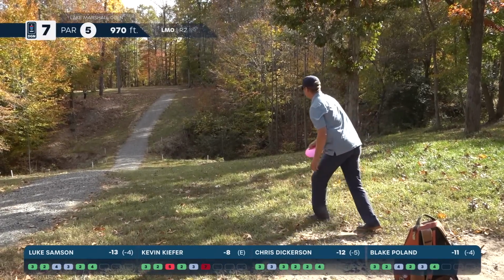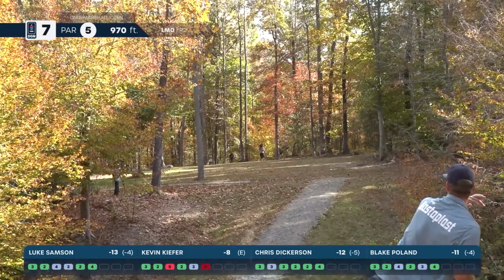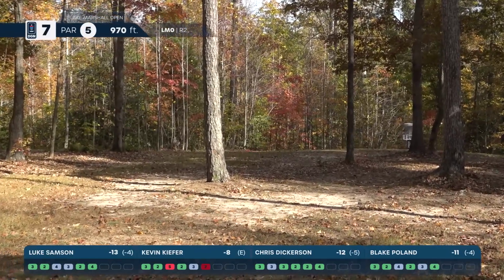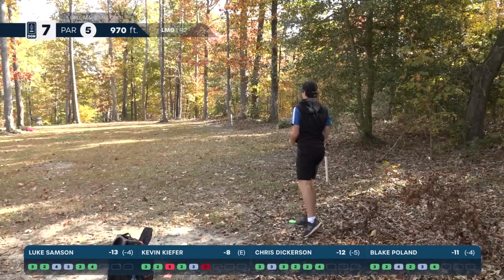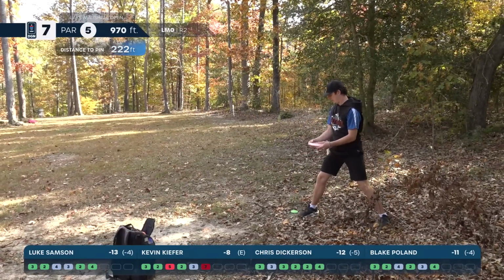Okay, so he's looking to play a pretty overstable shot here. I know he got this recoil from Albert Tom, and these ones are pretty beefy. I think he might have seasoned this one a little bit, but he knows he can hammer this one and not worry about that OB line to the right. Beautifully thrown. Now Kiefer throwing 4.